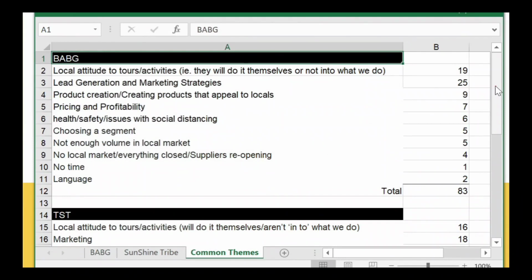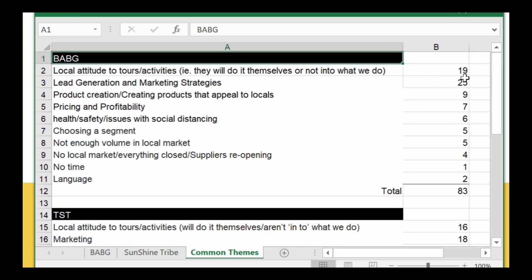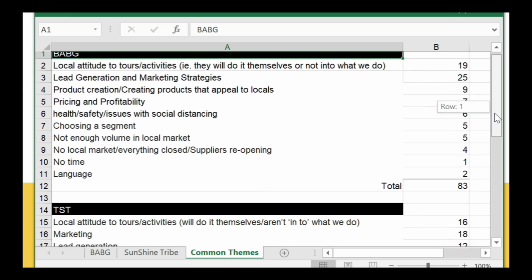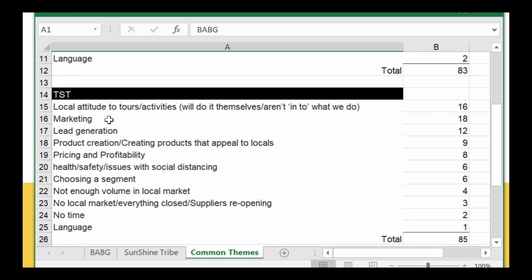So of all of those answers, these were the really common themes, and we just made some headings for those. So local attitude to tours and activities, lead gen, we're talking the biggest challenges or pains or frustrations, product creation, lead generation and marketing strategies, pricing and profitability, choosing a segment, health and safety issues. And we could see how many people really found these challenging, found these to be real pain points of theirs. And again, for mine, they were very, very similar. Local attitudes to tours and activities, marketing, lead generation. So you can see it all there.